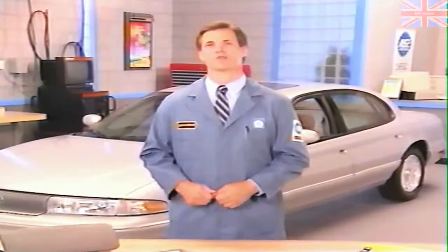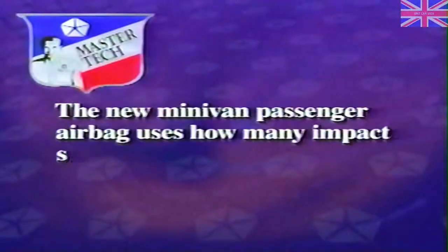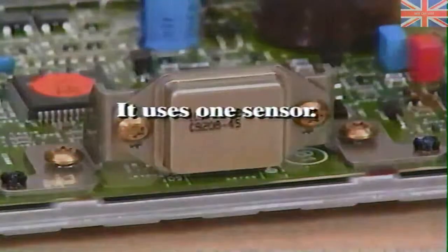Now let's move on to another question. The new minivan passenger airbag uses how many impact sensors? The answer is that it uses just one sensor, a piezoelectric accelerometer.